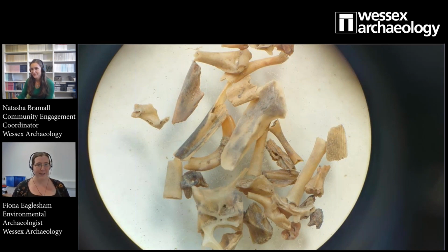And this is something else we find, which does help with the environment, that Jenny will talk about more. So these are some small animal bones, and I think there might even be a little tooth in there as well. And again, this is taken under the microscope. They're absolutely tiny to the naked eye. You can see them obviously, but you just can't get the detail, and therefore the IDing that you'd get from looking at them down the microscope.